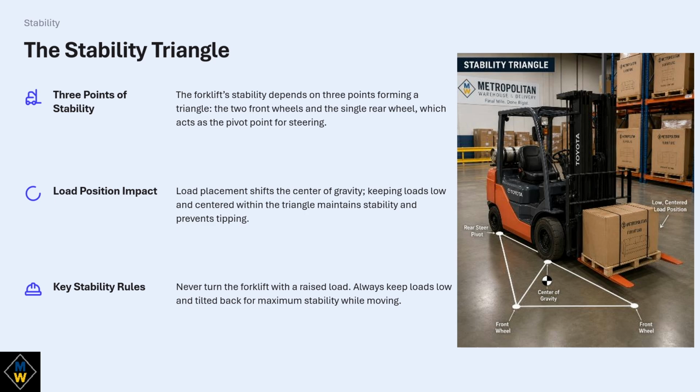4. Slow down before turns. Reduce speed before entering a turn, not during the turn. Speed combined with turning creates the centrifugal force that causes lateral tip-overs. 5. On ramps and inclines, drive forward going up the ramp and in reverse going down, so the load is always on the uphill side. 6. Never exceed the rated capacity. Overloading shifts the center of gravity too far forward and outside the triangle.